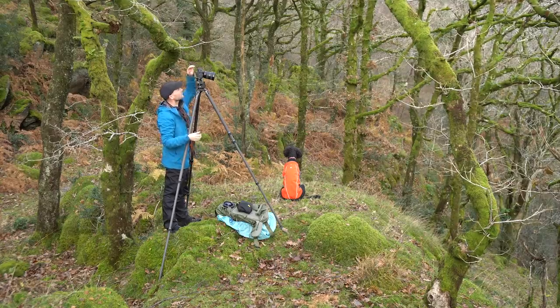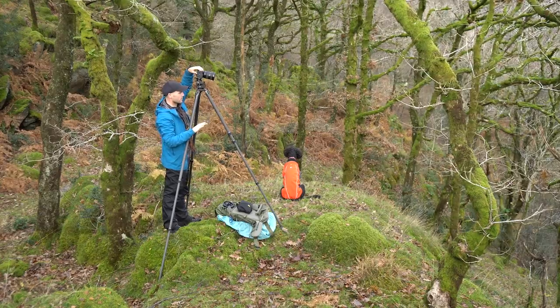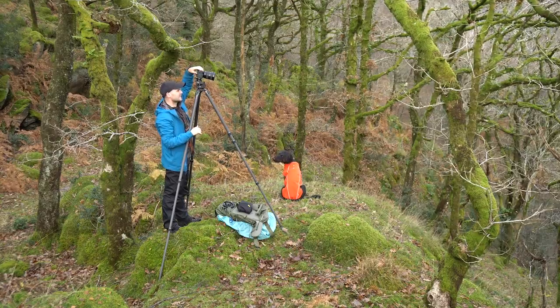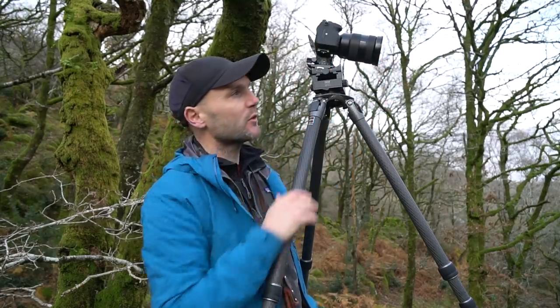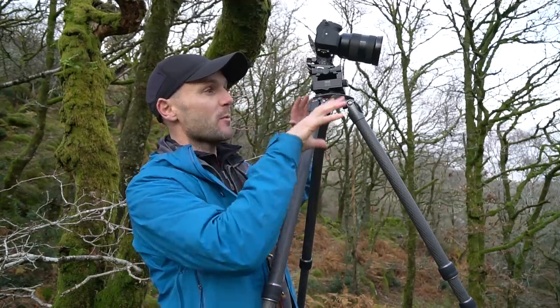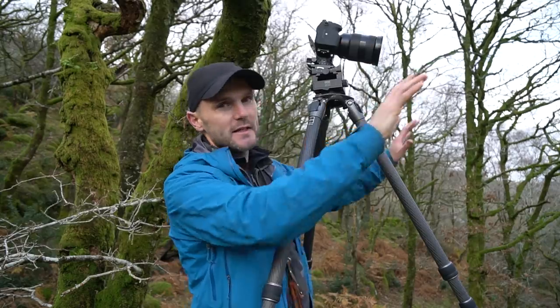The light's kind of in and out, we haven't got anything in terms of moody atmosphere or anything like that. So I'm really just trying to make the most of the light that's available and pick out some nice forms and shapes in the trees. And then taking advantage of a bit of a mountainside on the opposite side of the valley, because it's allowing me to bring in some really nice structures in the tree branches against that nice solid backdrop.